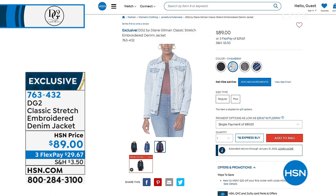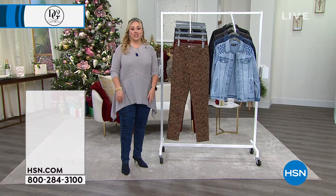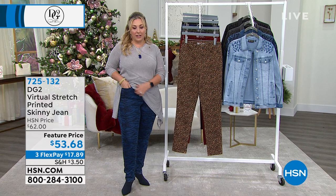All right, this is the jean that I'm wearing. I love virtual stretch. These are virtual stretch, so you have all the stretch, all the comfort. I could stretch.